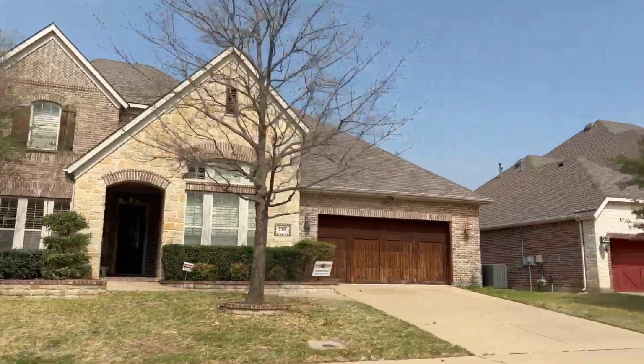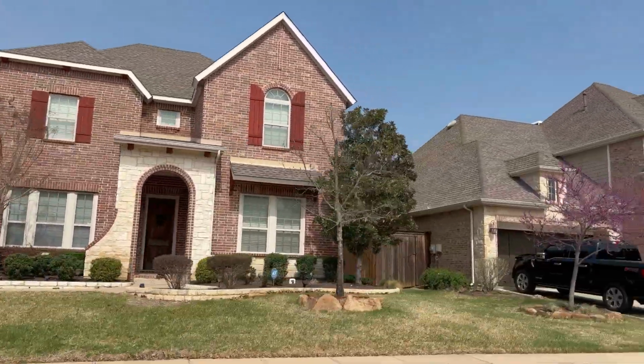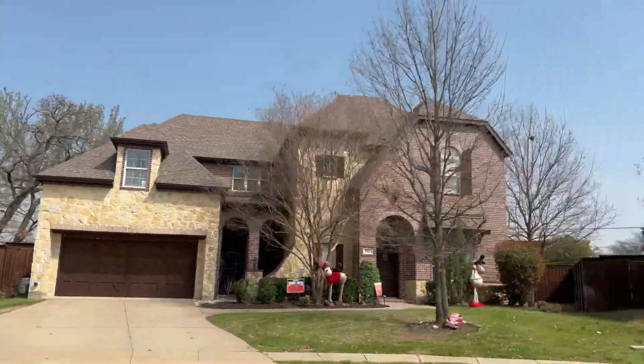These homes are gonna sell for $700,000 to $1 million. And there are currently no homes on the market in this subdivision, but the one behind me right here was the last one that sold, and it listed for $998,000. 4 bedrooms, 3.5 baths, and a little bit over 4,000 square feet. So that kind of gives you the price point of this neighborhood.